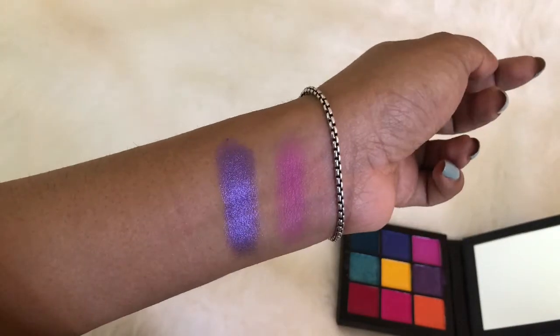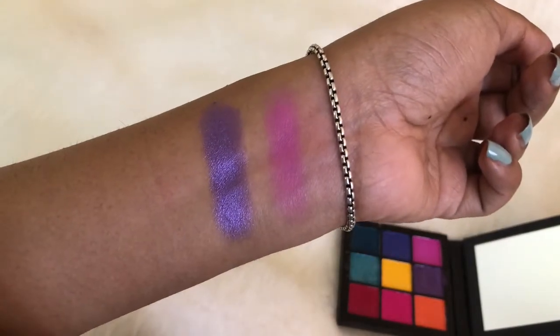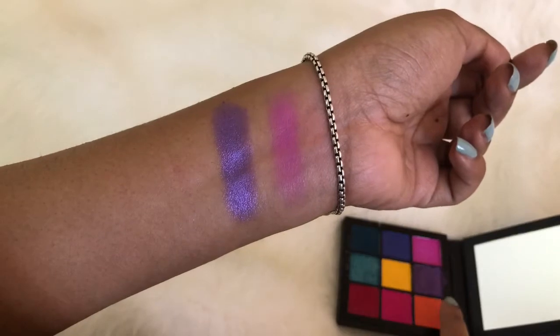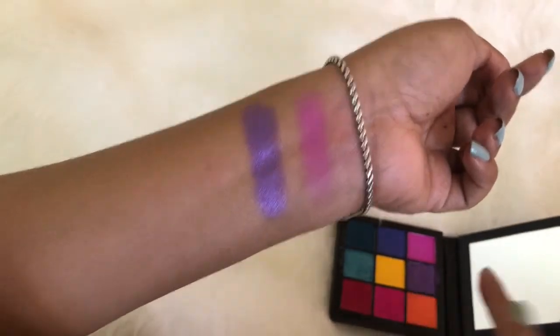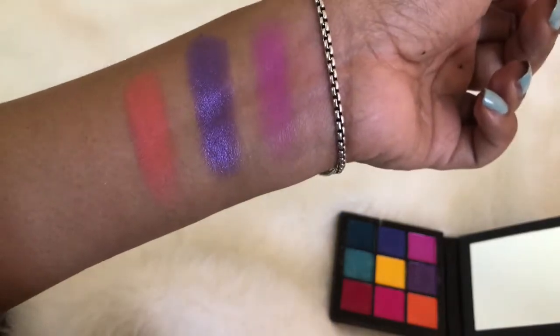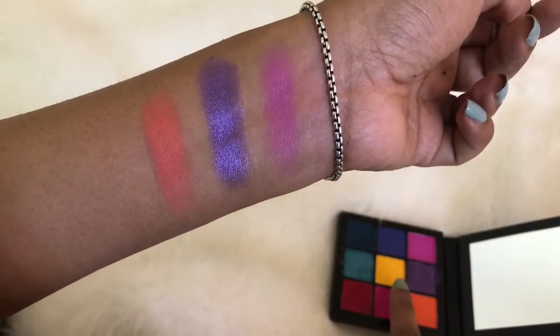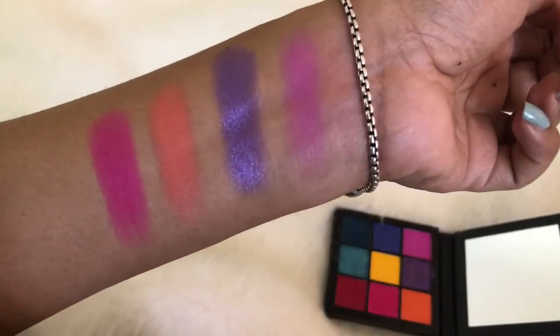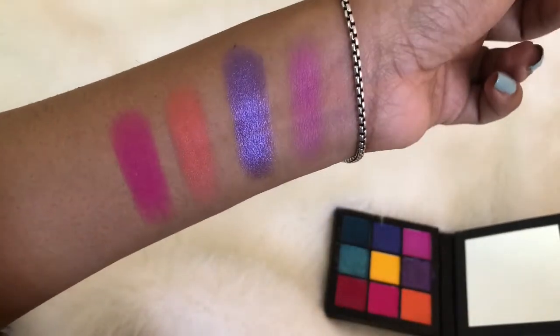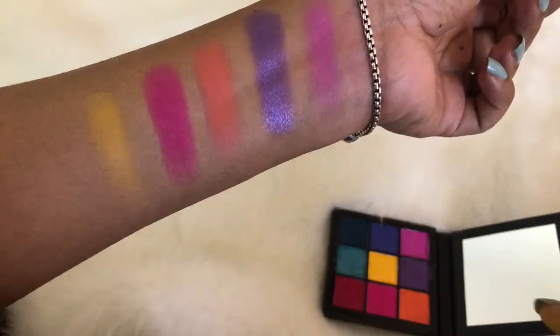The next shade is a beautiful purple, which has a frosted finish and has a cooler undertone. The next shade I'm going to swatch is a beautiful orange color, which is very bright and gives a matte finish. Reminds me more of soft drinks Fanta, if you can relate. The next shade is a hot pink and a matte eyeshadow, which has a more blue undertone.